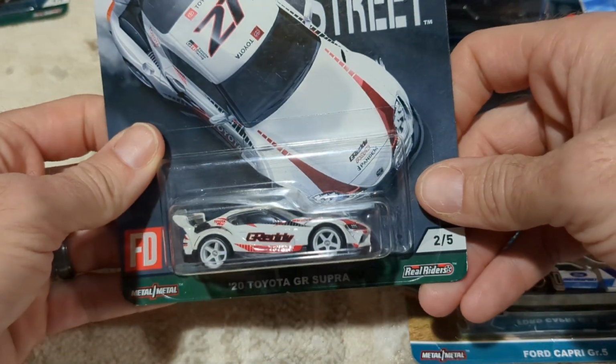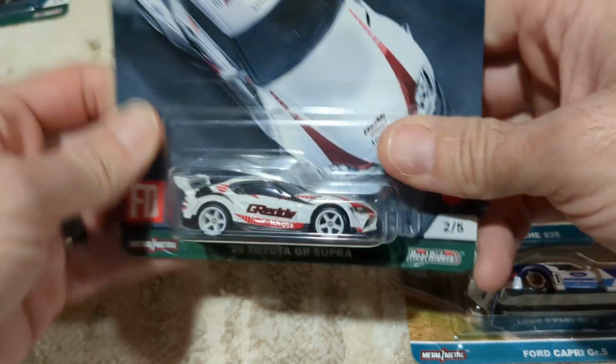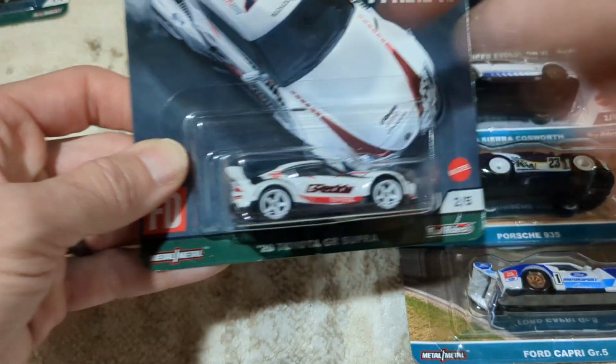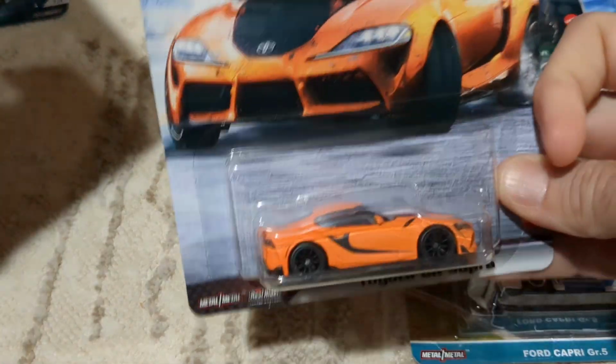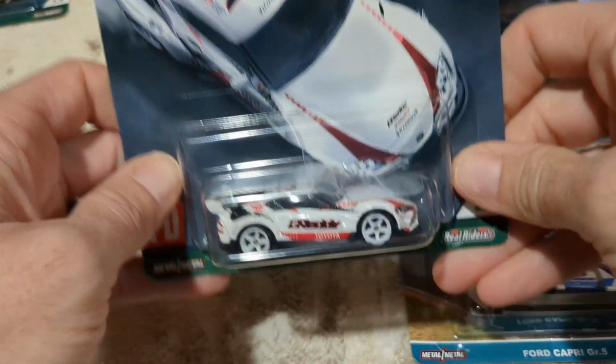Ended up with an extra one of this casting for some reason. They've done a couple of different versions of this. Not a whole lot with the wing, I think. The other ones have the, let's see, what do I have? I've got it somewhere. This right here. I think this one's been done maybe a little bit more. That doesn't really have the big wing on it. But either way, out of the ones I remember, this one's my favorite.